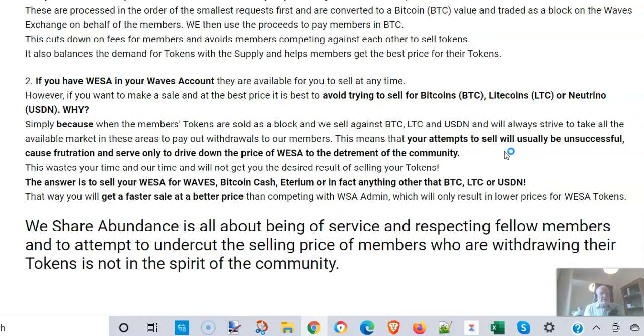WeShare Abundance is all about being of service and respecting fellow members, and to attempt to undercut the selling price of members who are withdrawing their tokens simply isn't in the spirit of the community. If that's what you choose to do, we can't do anything about it, but I just want to show you an example.